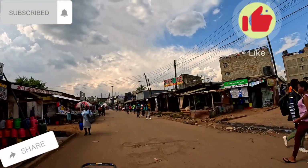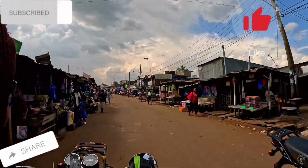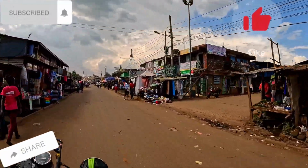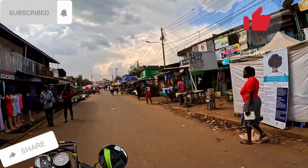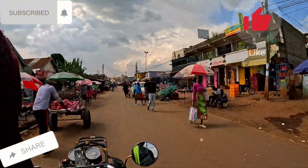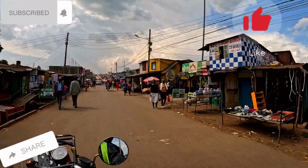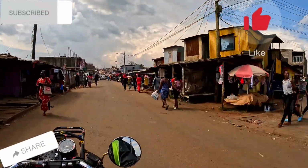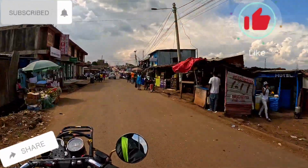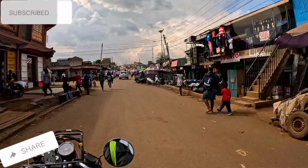As we moved in Kawangware, we were doing the final touches as we were going out from Kawangware to Waiyaki Way that will take us straight to Nairobi town. As I had told you, this is the kind of business that is going on. People are selling the same commodity at the same place. Now you as the buyer, you have to choose who you will support or who is your customer.